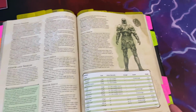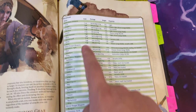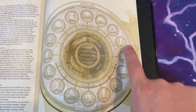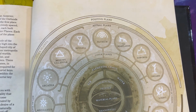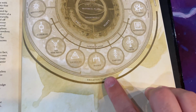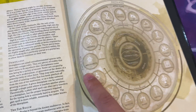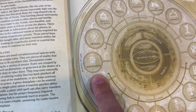And then there are whole sections in this book dedicated to either protecting yourself or doing some damage with all the different weapons in here. This book also has a really cool wheel explaining all the different planes of existence that you can go to and the different negative and positive planes. Right up here is Elysium, the Beastlands, Bitopia, Mount Celestia, which is basically heaven. Then down here, there's Hades, Gehenna, Carceri, the Abyss, the Nine Hells, that kind of stuff. And then there are the ones in the middle, Mechanus. So this is on the lawful side, and this one's based around predictability and machines and things like that.